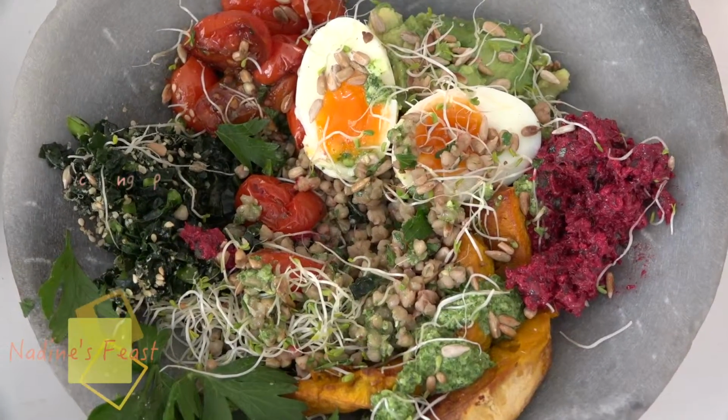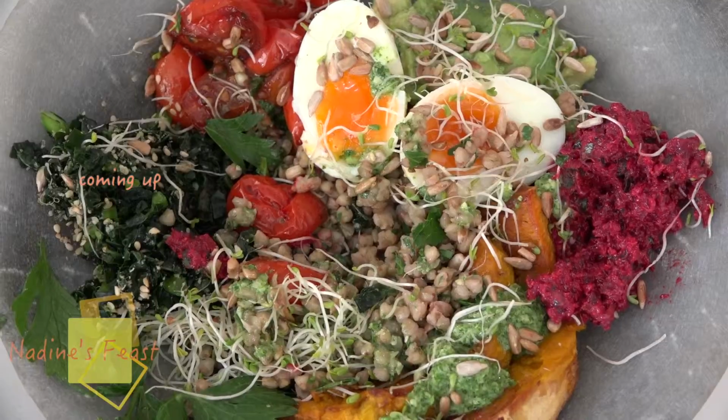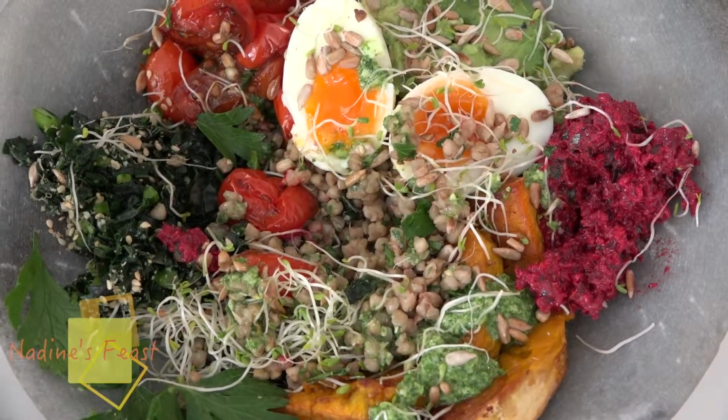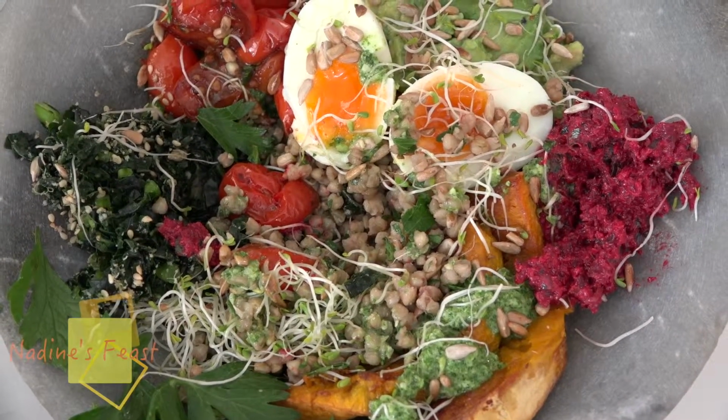Today I'm going to make a beautifully satisfying breakfast bowl with beetroot and goat's cheese mash, roasted pumpkin, fried tomatoes, smashed avocados, coddled eggs, toasted sunflower seeds, a feast of a breakfast.